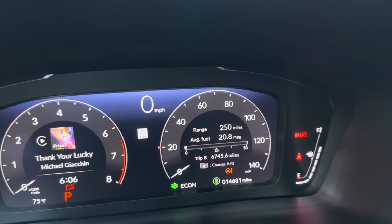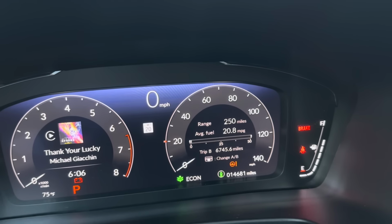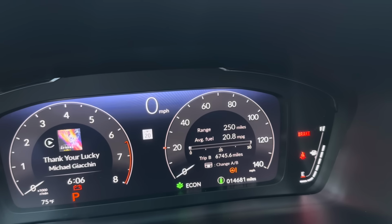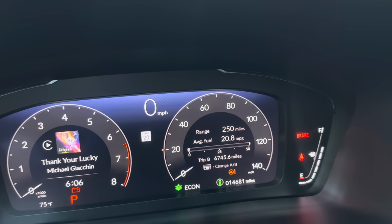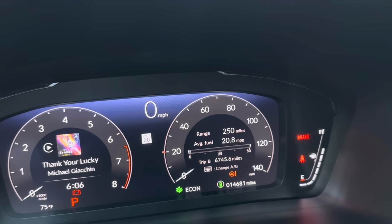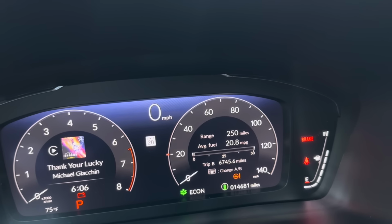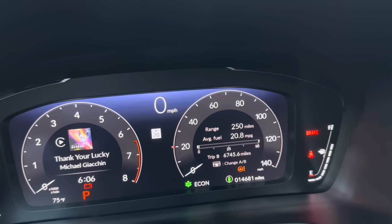So number 8 is related to the gas tank. This vehicle only holds 18.5 gallons, which I think is a little bit on the low side. Sometimes, in a previous Honda Odyssey we had, it held almost 21 gallons. You could easily go 500-plus miles on a full tank of gas, which was great for long road trips.